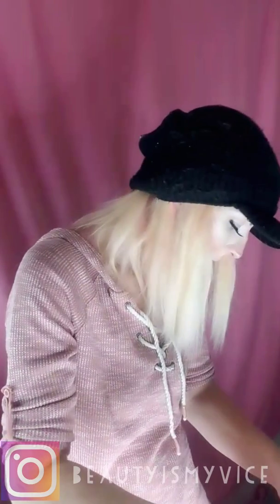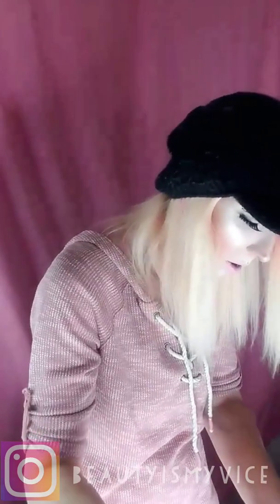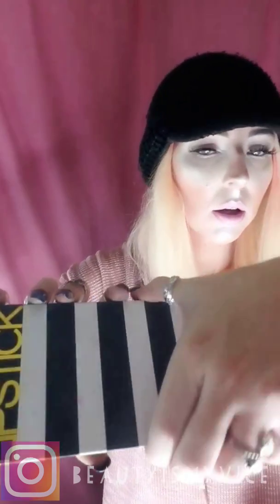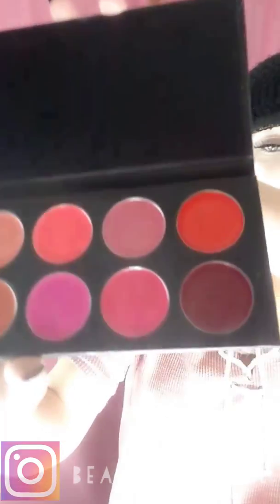Alright. All these boxes are gonna fall. I'll put the NYX brush in the NYX box. What else do we have in here? I have a brand new lip kit from Carity. All kinds of pretty colors. I guess you could call it a lip palette.